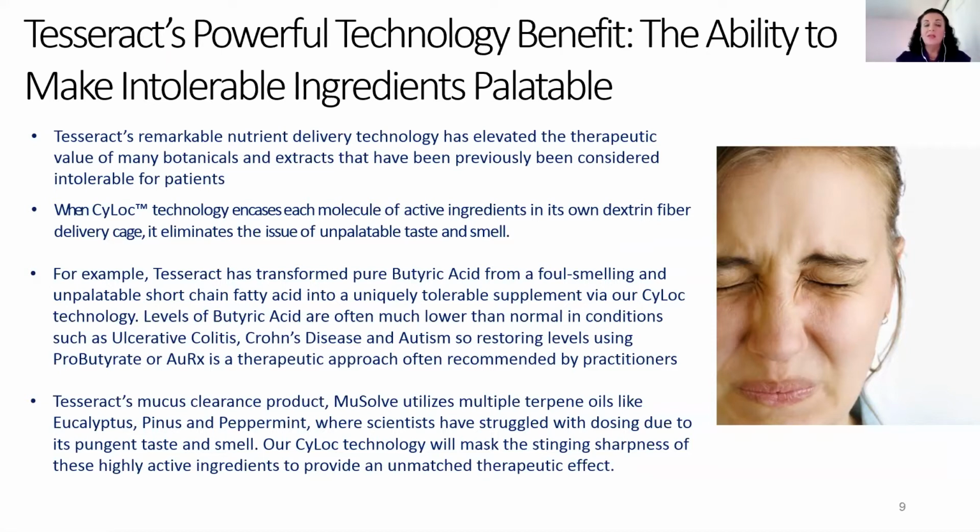So for example, Tesseract has transformed pure butyric acid from a very foul smelling and unpalatable short chain fatty acid into a uniquely tolerable supplement via our Silock technology. So I don't know if any practitioners out there have had experience with pure butyric acid. One of our team members said he had an experience where pure butyric acid was unleashed and the whole neighborhood had to shut down essentially because it was so toxic. So Tesseract has solved that issue. So levels of butyric acid are often much lower than normal in conditions such as ulcerative colitis, Crohn's disease, and autism. So restoring levels of butyric acid using Probutyrate or AURX is a therapeutic approach often recommended by practitioners.